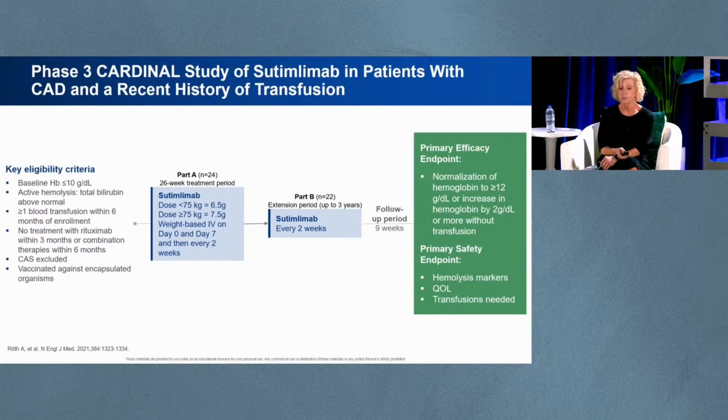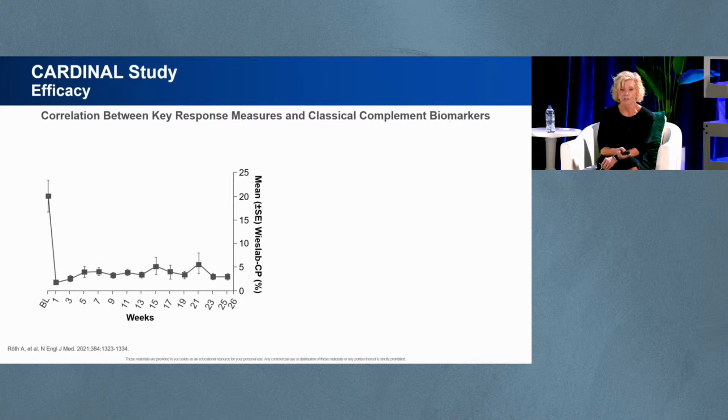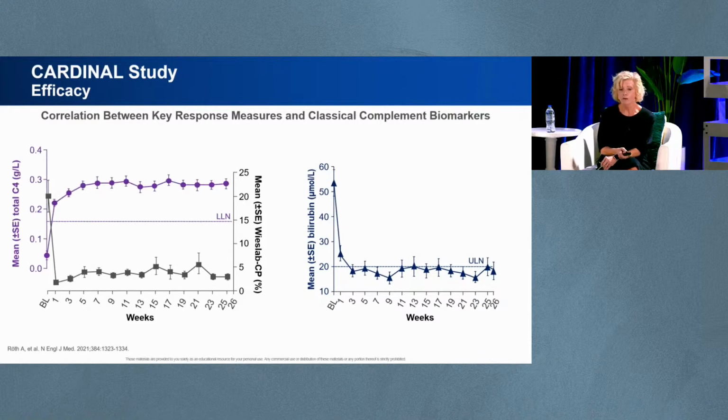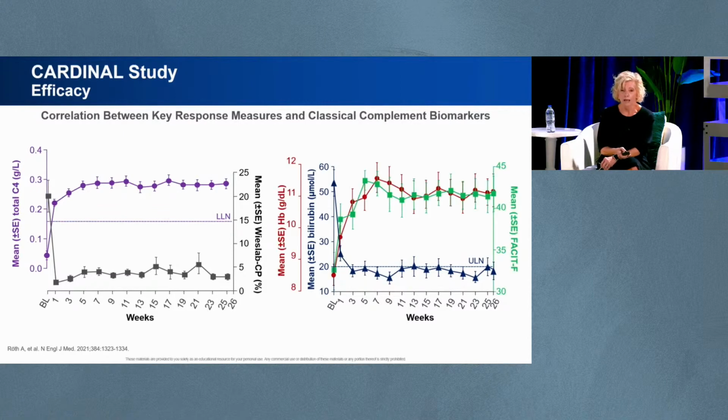2 doses of sutimlimab, it's weight-based, greater than 75 or less than 75 kilos, and it's day 0, day 7, and then every 2 weeks. It's beautiful science. When you look at complement activation, as soon as you give this complex, complement activation is essentially halted. Decreases in bilirubin as a measure of shutting off extravascular hemolysis occurs really simultaneously with turning off complement activation. We see C4 levels go up as an indicator of no longer being consumed in classical pathway activation.